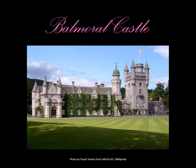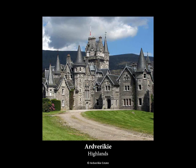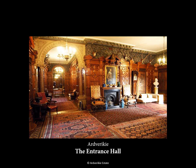And you can see, if you look here, this is the filming location that they use. This is a private house called Ardverikie in the Highlands. And just like the real one, Balmoral, very much in the 19th century Scottish baronial style. The inside was also used for the interiors of Balmoral in The Crown. The only thing this could be is Victorian, that over-the-top interior.